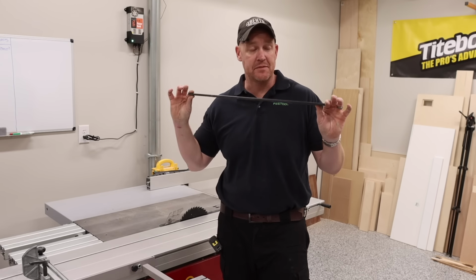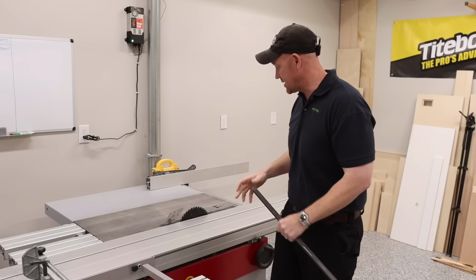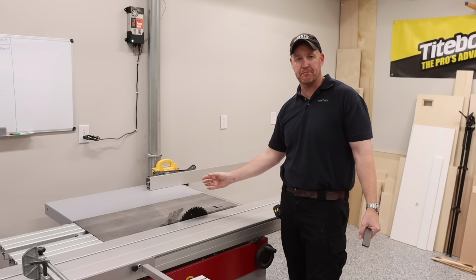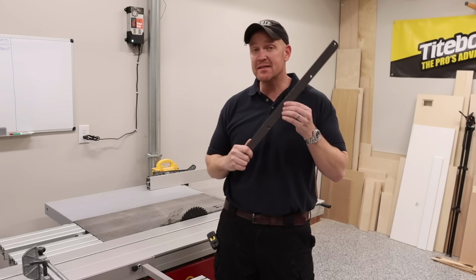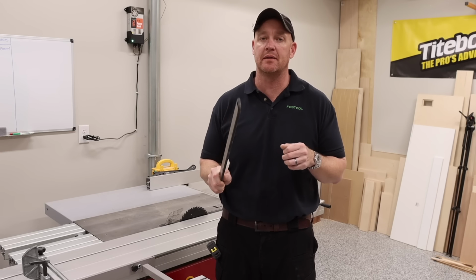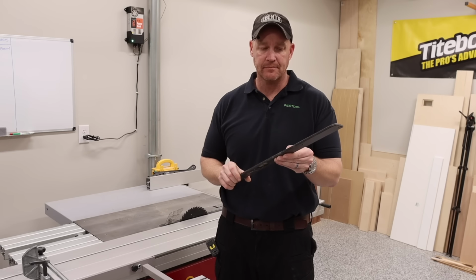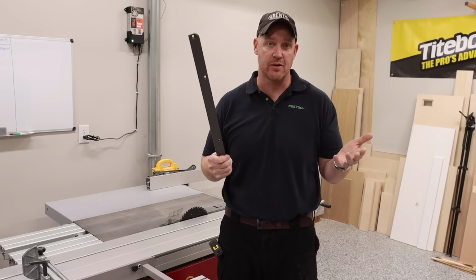So I'm telling you that to say this. It does not come with one on the machine. It just comes with a hard plastic, pretty decent size spacing there. It does come with one that is meant for the dado stack, which I still don't have yet, so I can't show anything in this video, but I do intend on getting it. You could utilize this and then have a zero clearance.